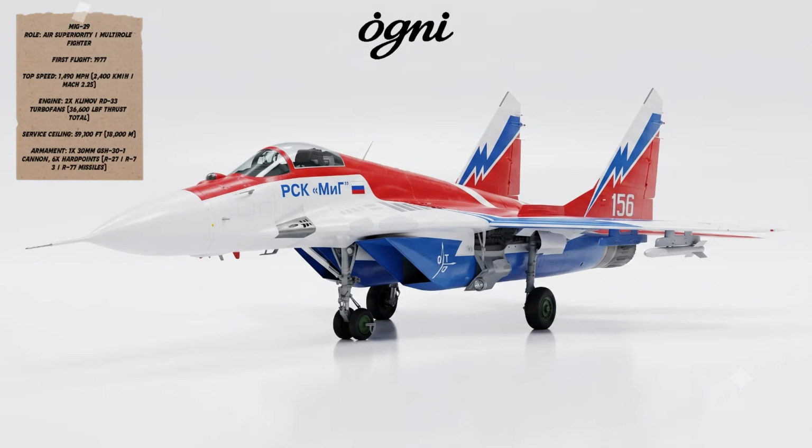The MiG-29 entered Soviet service in 1983 as a lightweight, agile air superiority fighter designed to counter Western jets. Powered by twin Klimov RD-33 afterburning turbofans, it reached speeds over Mach 2.2 with a thrust-to-weight ratio above 1:1. Its revolutionary helmet-mounted sight, paired with lethal R-73 infrared missiles, allowed pilots to lock targets simply by looking at them during dogfights.